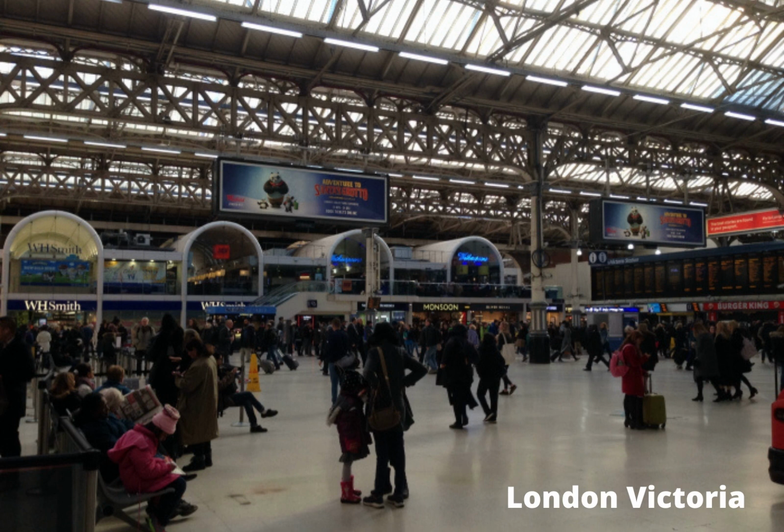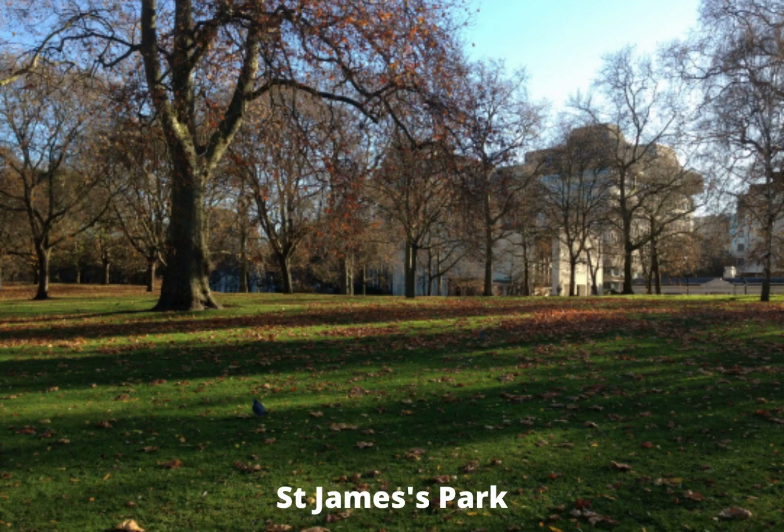A walk along Buckingham Palace Road takes me to the oldest of London's 8 royal parks, St James's Park, which is 57 acres in size. In the 13th century, a leper hospital was founded, which was named after James the Leper, and it is from this hospital that the park took its name. In 1532, Henry VIII acquired the site as yet another deer park and built the Palace of St James's.